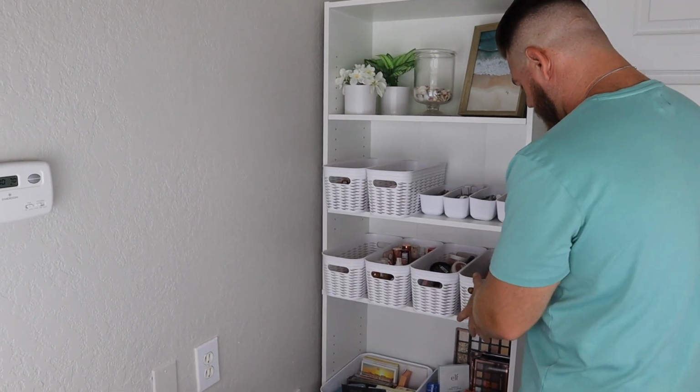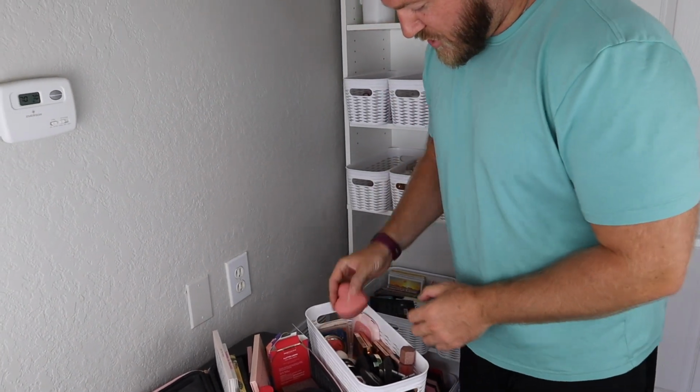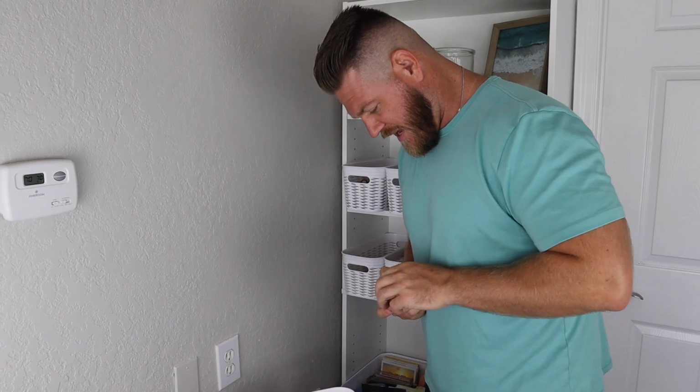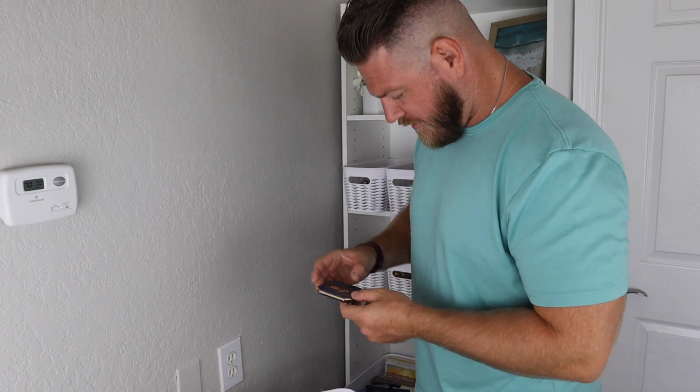Blush and highlighter. I need this one? Yep. One of each. Wow. I'm instantly drawn to these. They're kind of hard to get open. You have to really pull it. I don't have nails. It's actually easier without nails. We're going to put those on pause for a second.